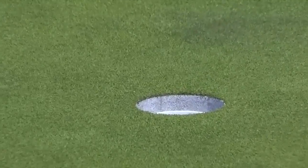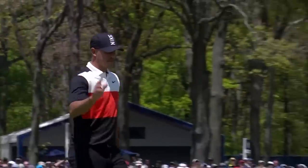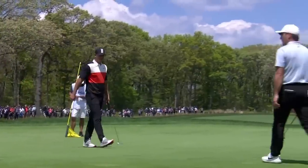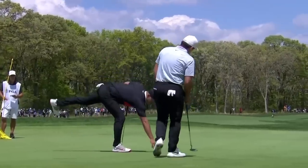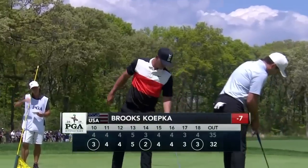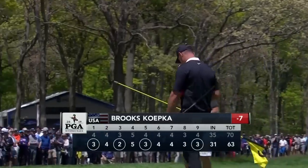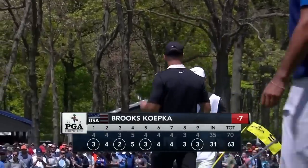Brooks Koepka is doing his own thing. He's playing his own event. And he's doing it unlike anybody else. 7 under par, 63. The second lowest round in the history of major championship golf.